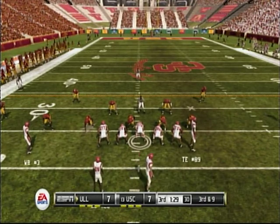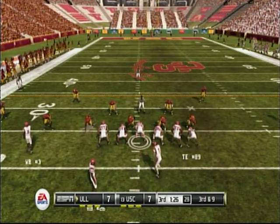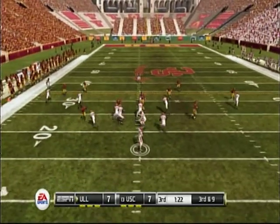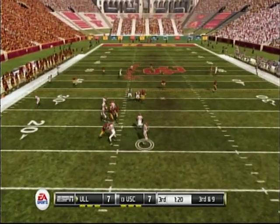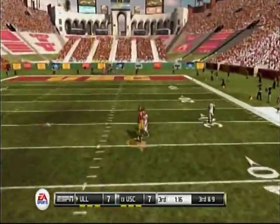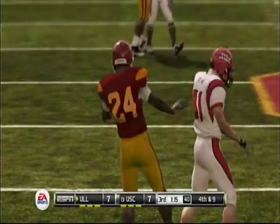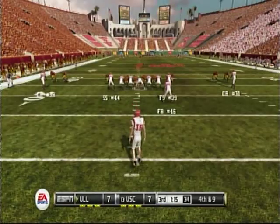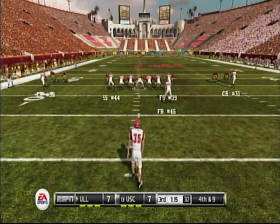He's changing things up. To pass. Now he tries to buy some time. That close to being intercepted. Boy, that hurts the offense to have to go 3 and out. They're going to have to think about how to get something going the next time they come out.